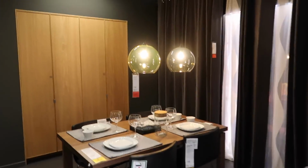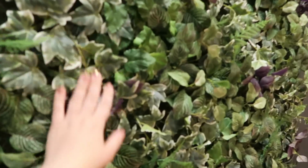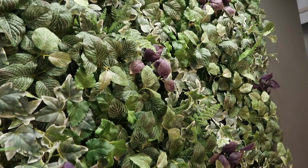Now these lights are a bit nice. Oh, hello. Oh, cripes. You put my flower wall to shame. £72. Wow, if you wanted a green Instagram wall, there you go.